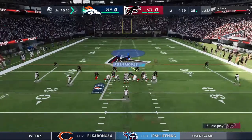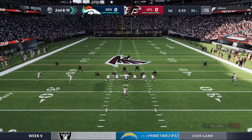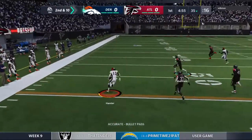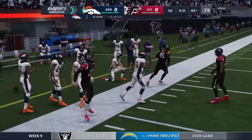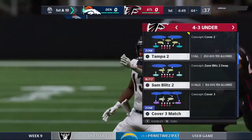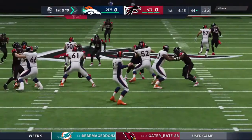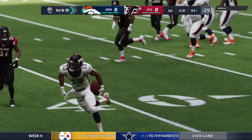Here's 2nd and 10 now from the 35. Throwing again. Block. This is Hamler on the receiving end. And they're going to have this across midfield and inside the 45. That's good for 21 yards on the catch and run. Well, from their point of view, this game could not be starting out much better, could it?